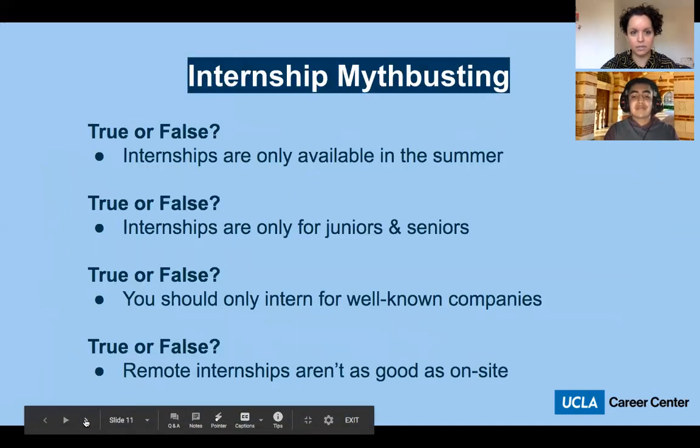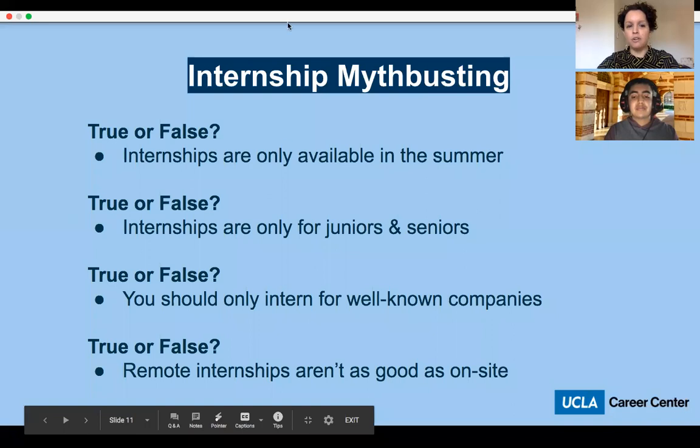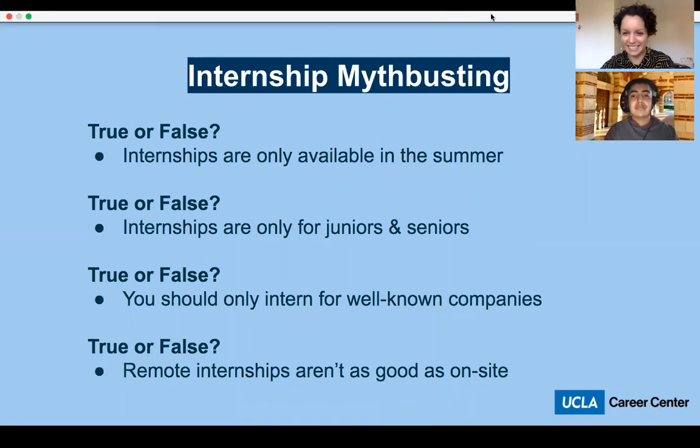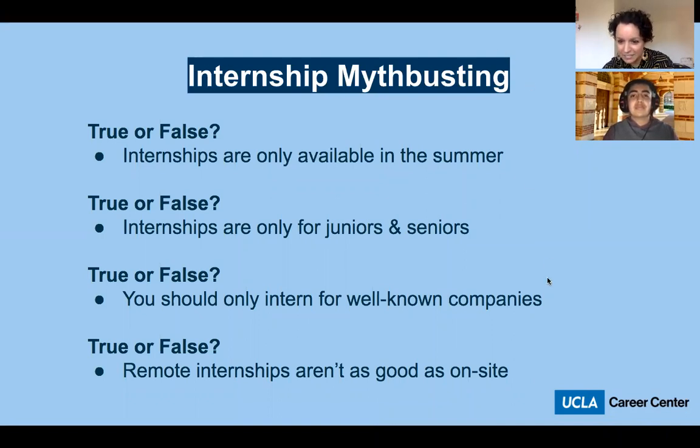Okay, so a little bit more myth busting. True or false, internships are only available in the summer. This is an easy one. False, false, false. Okay, yeah, we talked about this one a lot already. So absolutely not. Internships are available all year round. Companies are also recruiting all year round. So there's never like only one time when all the internships are available and then that's it. And then you missed out for the rest of the year.